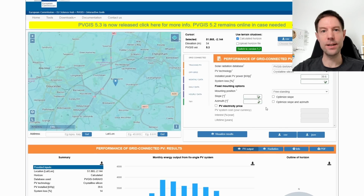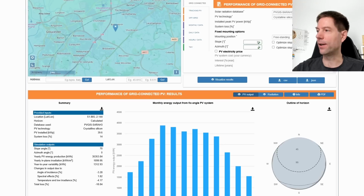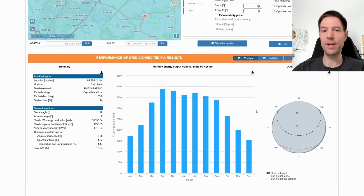And because we are aiming to cover our use in winter, I actually tilted the panels at 70 degrees. So really very steep because obviously the sun is much lower in the winter. And if you tilt your panels a little bit more towards the horizon, then you're going to pick up more of that winter sun. So I put these numbers in here, south facing, obviously azimuth of 0 here, and that gave me this plot here for the generation month to month. Now you can see that we're generating about 1550 kilowatt hours in December and about 1700 kilowatt hours in January.